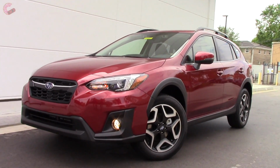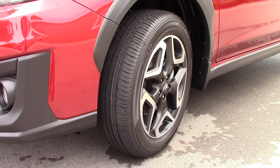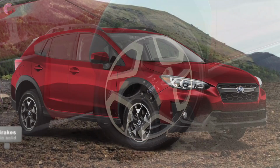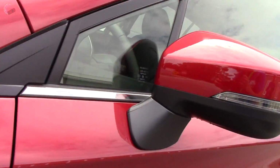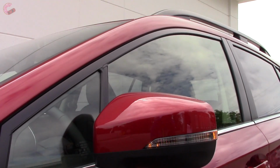Coming up to the wheels, all trims get handsome options. This being the Limited, of course, means we get the largest ones, 18 inches with a black contrast star design. The other two trims get 17-inch alloys with a very similar design. For your mirrors, they are heated and body colored on all but the base trim, and the Limited adds turn signals and standard blind spot monitoring.